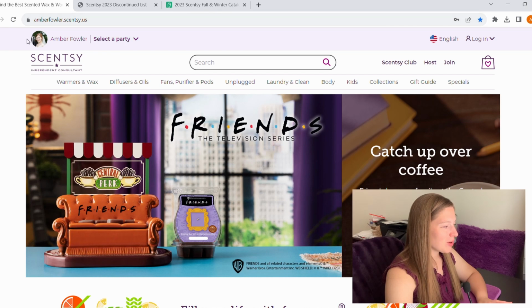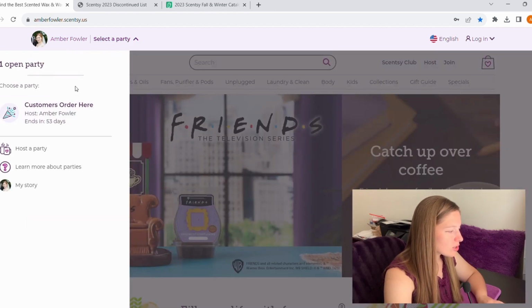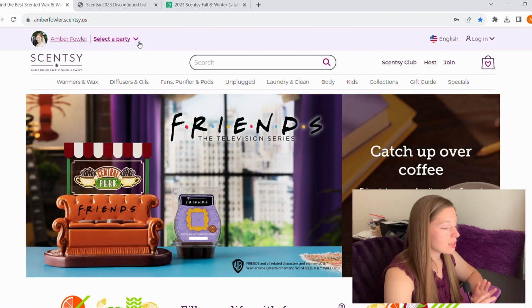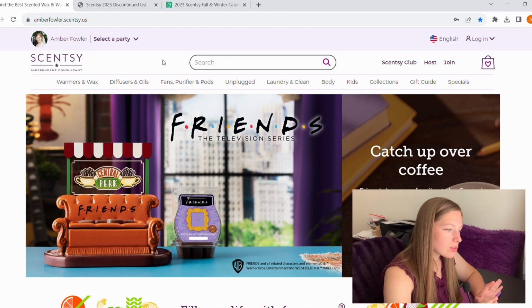All right, so here is my Scentsy website, as you can see. I've got my photo up here at the top. And if you don't know, if you're shopping on a Scentsy page, you can select a party here. I usually personally like to keep a customer's order here tab open for any customers, new or old. They can come in, they can add stuff there. And as a consultant, it's a perk because then I gain host rewards for anybody's purchases, which means I can invest back into my business for less. So that is super cool.